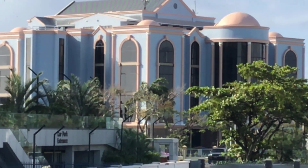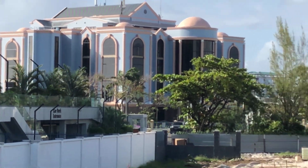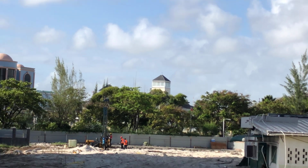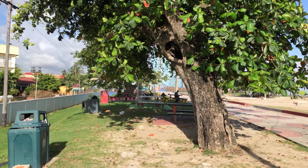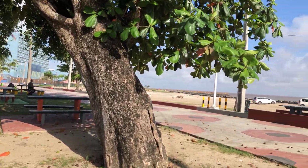That is the GBTI headquarters, and I think you can see just the top of the embassy. That is, I think, the top of the American embassy in this neighborhood. But that's what's happening here, guys. Another 12-story hotel building going up in this neck of the woods.